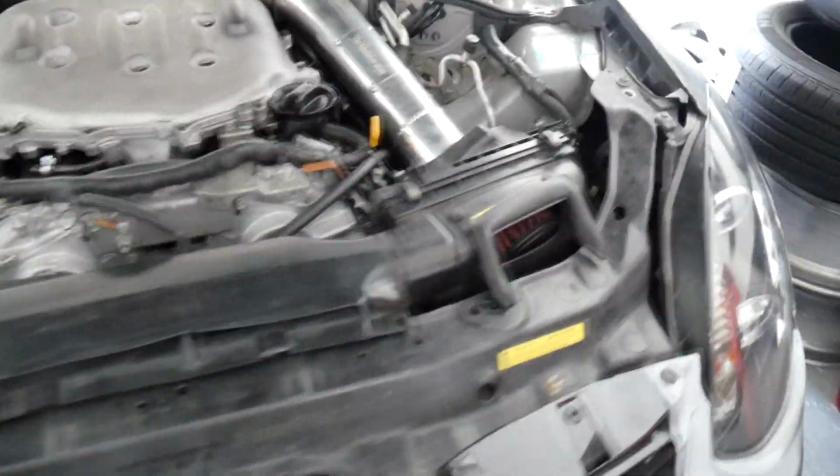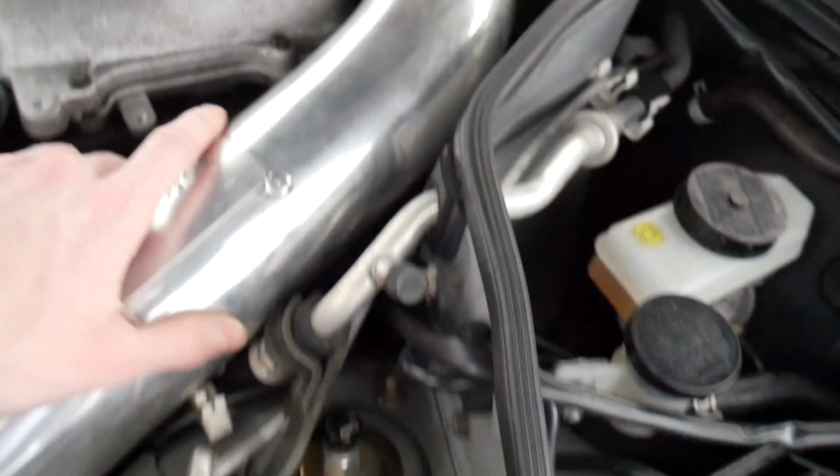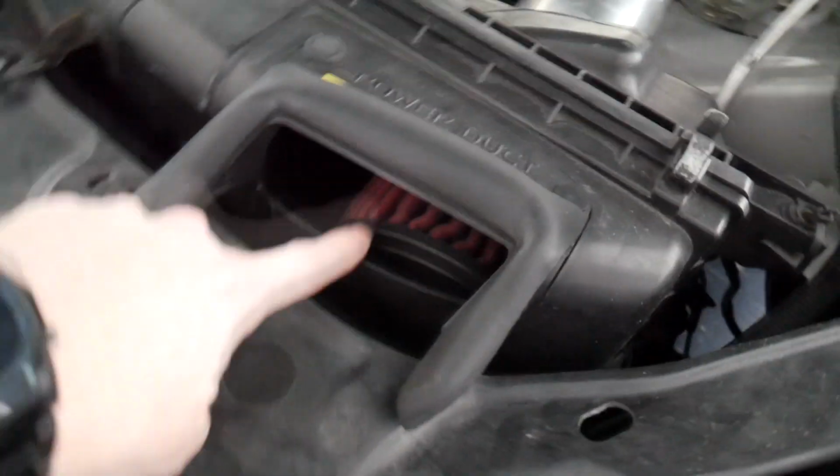Coming over here on the driver's side, it's gonna be a little bit more difficult. You're gonna have to remove your intake, whatever intake setup you got, just so you can get to the first one without removing it, but the second and third one, you're gonna have to remove it to get to them. In this case, since I have a custom airbox setup, it's kind of a pain in the butt the way I have my filter in there.